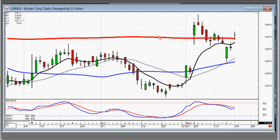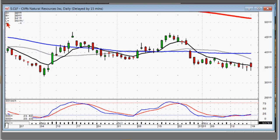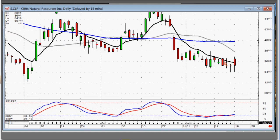CLF. That one's kind of a dead one, in the sense that it opened positive and came back down through the T-line. That tells you exactly what you want to know. There isn't a lot of force in there. So if you bought this today on the gap up, you should have closed it out with it closing back below the T-line. Number one, because it closed back below the T-line, and number two, because it showed you there wasn't any buyers in this trade. You don't want to be in a trade where there's no buyers, obviously.